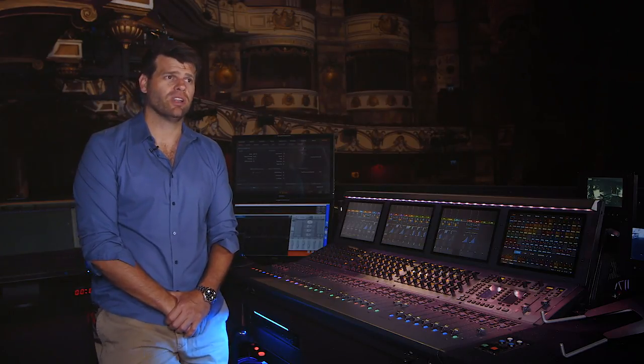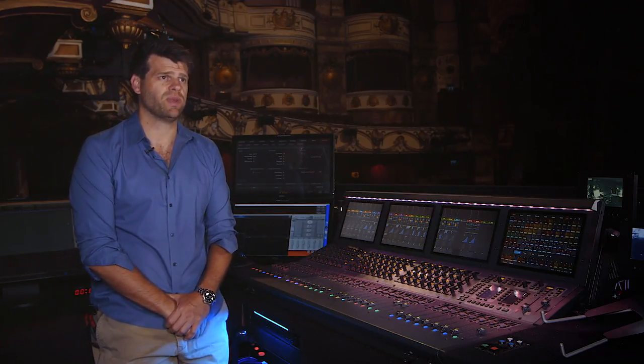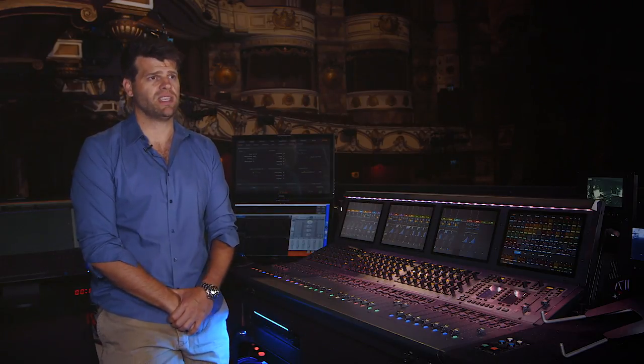Then there are an awful lot of delay speakers and surround speakers. That's a mixture of d&b E6s, E8s and E5s.